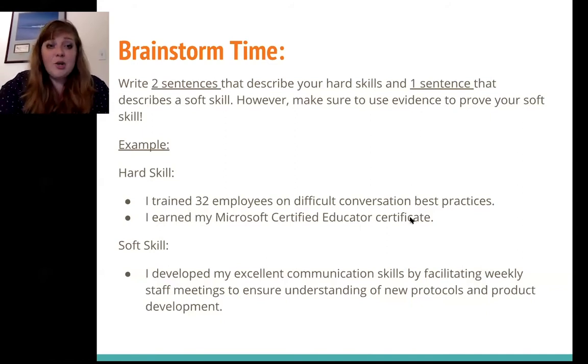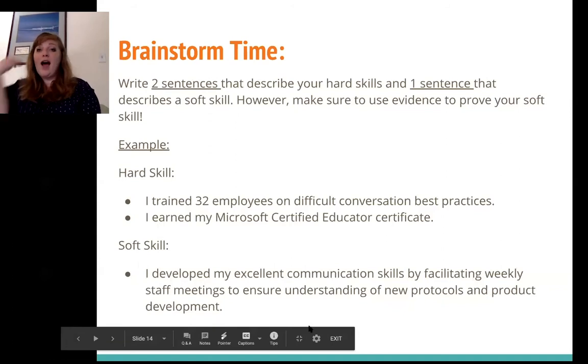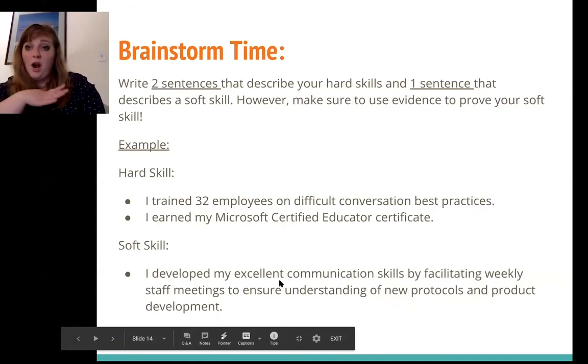Soft skill. So I developed, look, there's a strong verb for you, my excellent communication skills by facilitating weekly staff meetings to ensure understanding of new protocols in professional development, right? So we didn't just say, I have excellent communication skills, and walk away. You want to make sure you give evidence for it.